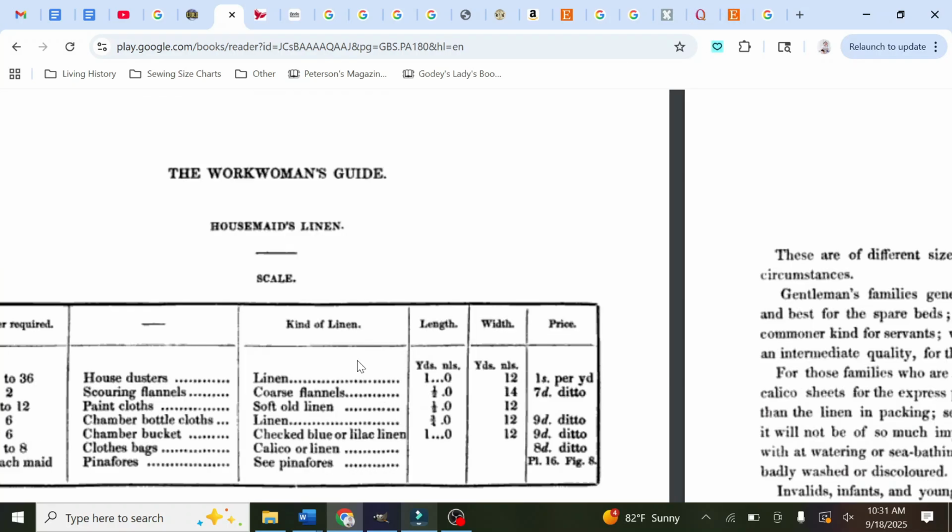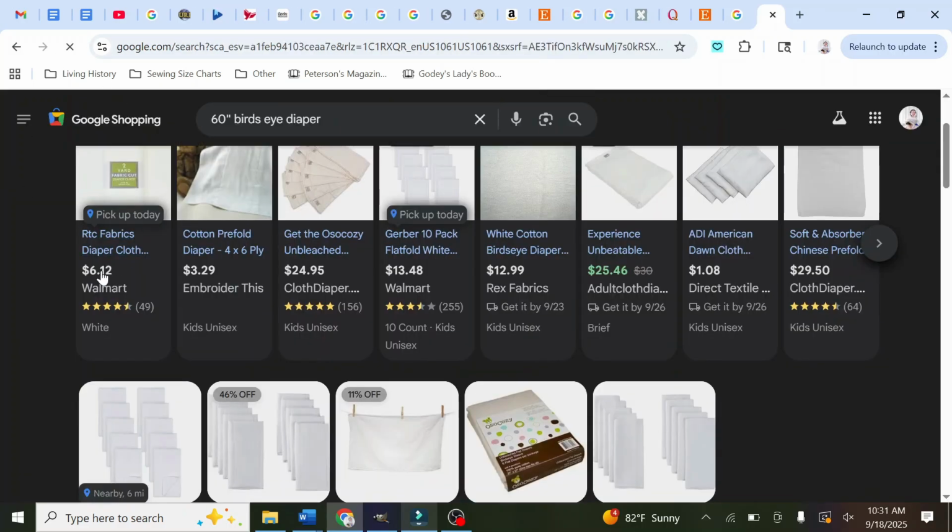Diaper would be the best because you can get it in that 60-inch width, and you can just have two would make a good size. 1 yard would make 2 towels essentially, but you'd have to hem all 4 sides. It's pretty normal to find it. Like here's the stuff at Walmart. This is a 2-yard cut.